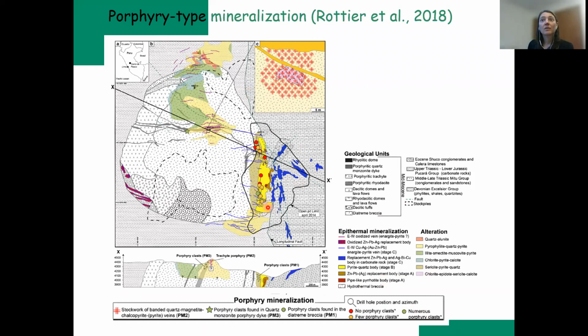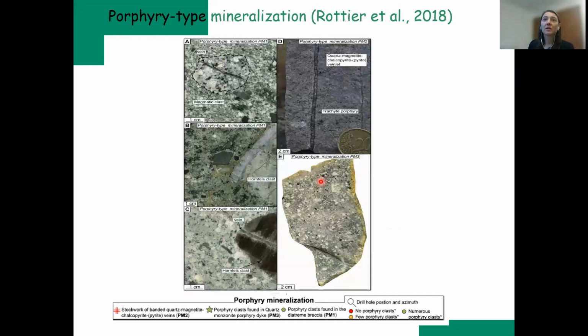So these are the samples that afterwards he took and looked into very detailed work, very nice work with the fluid inclusions, laser ablation ICP-MS, where you have the breccia here with the clast, very subtle clast. It's very hard to see it with a vein. We have also a trachyte porphyry with a quartz magnetite chalcopyrite veinlet. Here you have a typical quartz vein with a Hornfels clast here. So he looked into this one, and also here a Hornfels clast with the vein cross-cut. And here you have some little sheeted veins in the breccia.